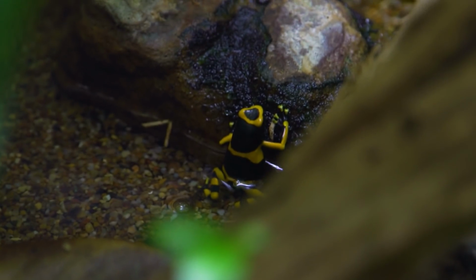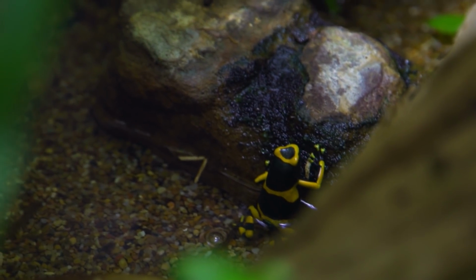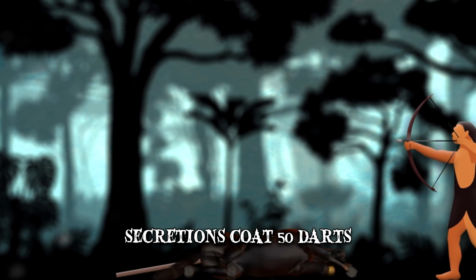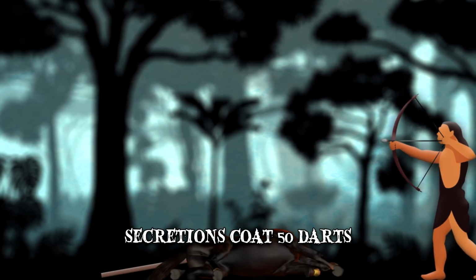A single poisonous frog could be used by the warriors or hunters to coat 50 different darts, and the poison remained active for an entire year.